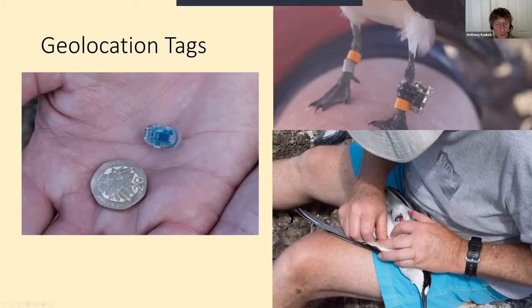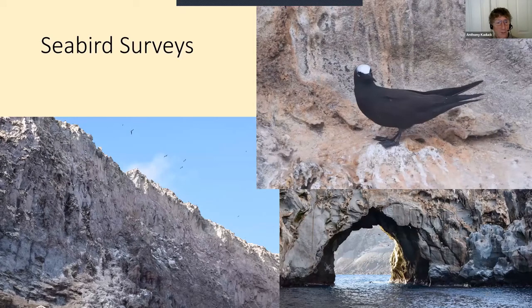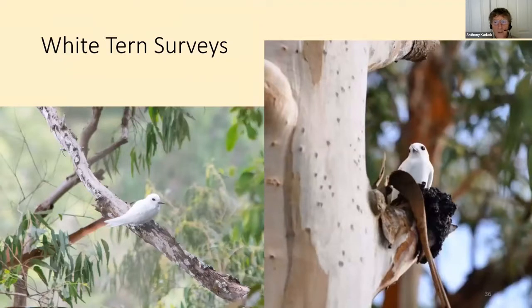All good stuff. Then we also did some surveys of all the other breeding birds, and most of them breed on cliffs, and it's relatively easy if tedious. You bounce around in a rubber boat and you count occupied nests. And that's a black noddy on the right, just looking annoyed at us. And we surveyed white terns as well.